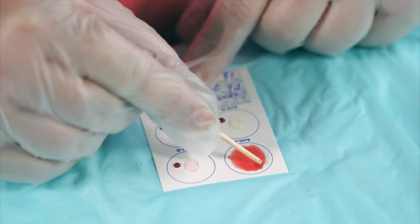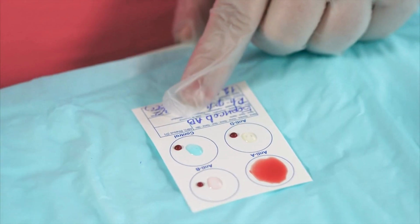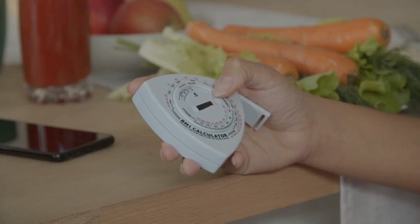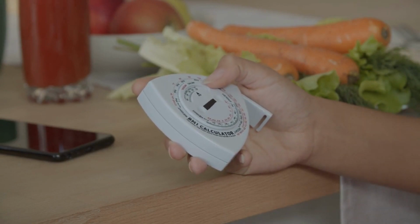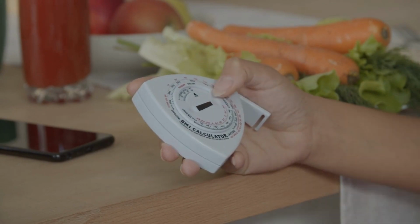First, the beneficial bacteria present in fermented foods can improve gut health and digestion, which can help to promote a healthy metabolism and reduce the risk of weight gain. Studies have shown that people who consume fermented foods regularly have a lower body mass index, BMI, and a lower risk of obesity compared to those who do not consume fermented foods.